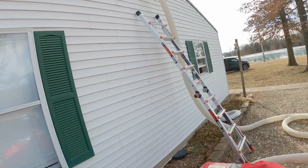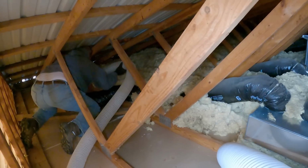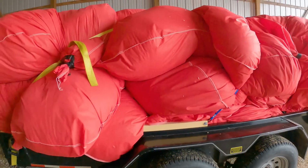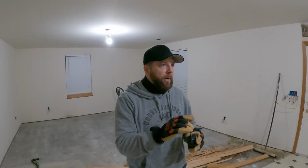We had to suck out with a vacuum that fiberglass insulation that was in there. We vacuumed all that out. I think we filled up like 14 gigantic bags of insulation. So now we're ready for that closed cell spray to come in.